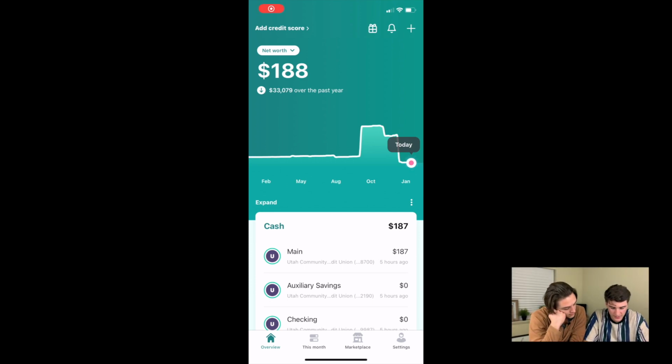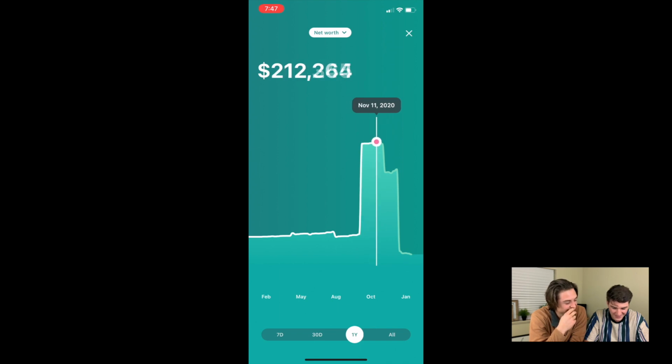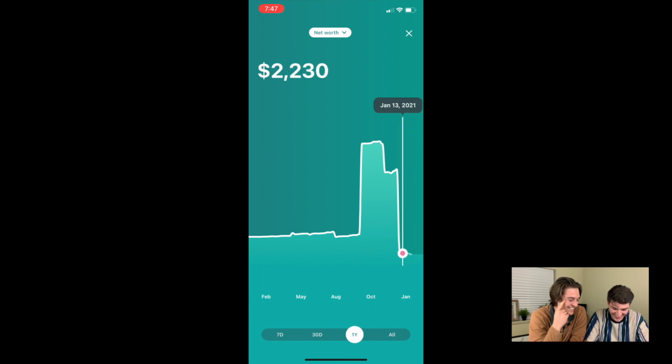So the other app we're going to look at is Mint, and we'll just take a look at that right now. So Mint really prides themselves on their budgeting feature, and as we look right here, it has a pretty simple interface. So the very first thing that you see is it gives you a great overview of your net worth. We can see Jake's being he's pretty rich right here. Hefty spender right there. Down $188. Yeah, I don't know what happened.